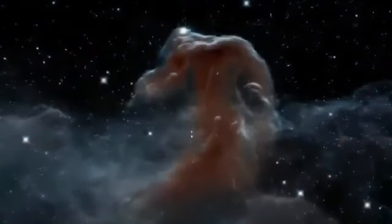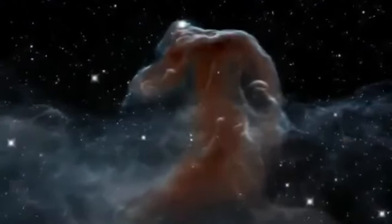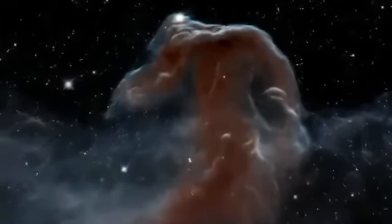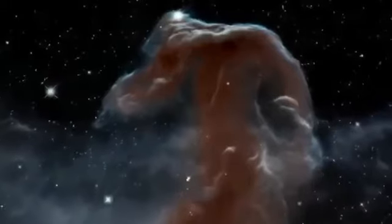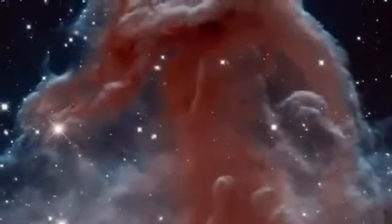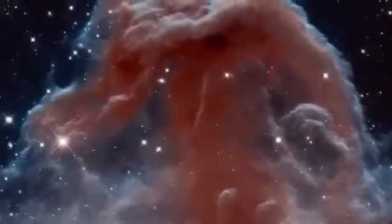This one is nicknamed Horsehead, after its clear and curiously familiar shape. Rising from a sea of gas and dust, this so-called dark nebula is a cold, dusty cloud set against a background of glowing gas.